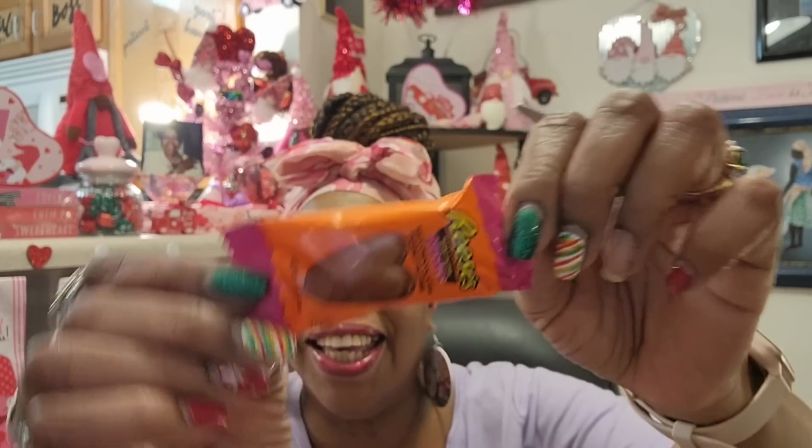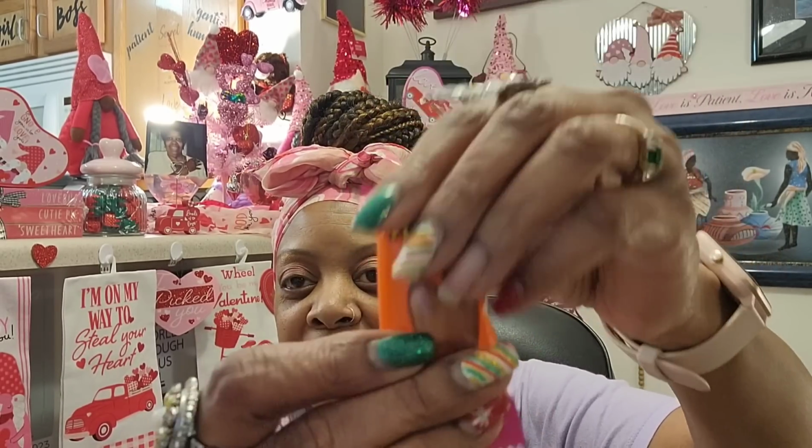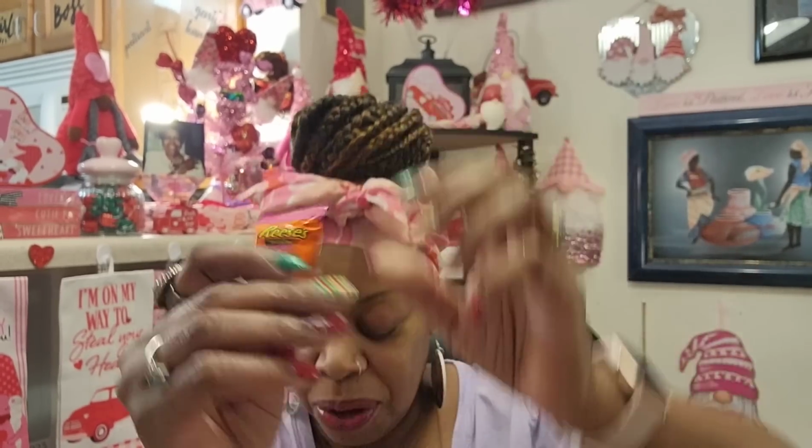They said there was 4 in here, so I figured, wow, look how tiny they are, y'all. This is what they look like when you get them out of the package. But that's cute. That's all we need. It's almost as small as the little regular ones, but you get 4 of these in each package. So I went ahead and got 2 of those.